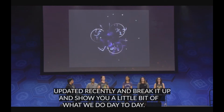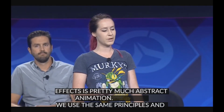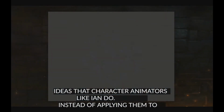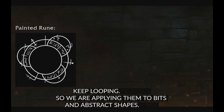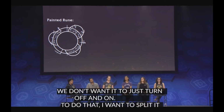And effects is pretty much abstract animation. So we use the same principles and ideas that character animators like Ian do, but instead of applying them to creatures and characters, we're applying them to abstract shapes. So I'm going to look at just that rune part. I painted this guideline rune, but we don't want it to just turn on and off. We wanted to do some fun intro. And to do that in our game, I need to split it into more individual bits.